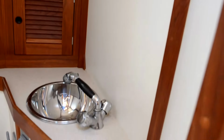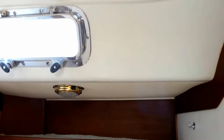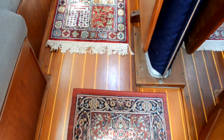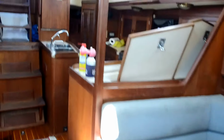All the fixtures, all the fittings, all the hardware on this vessel is of high quality. Tartan boats are an upper grade boat, if you will. And this one has been well kept, very well kept. You won't be disappointed with this one. This is a very nice boat.